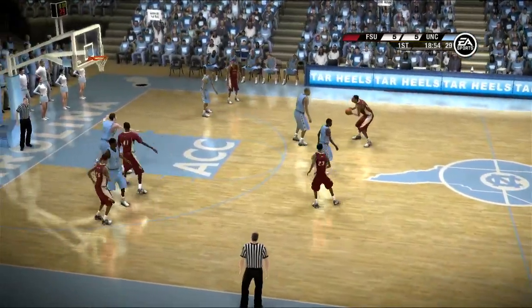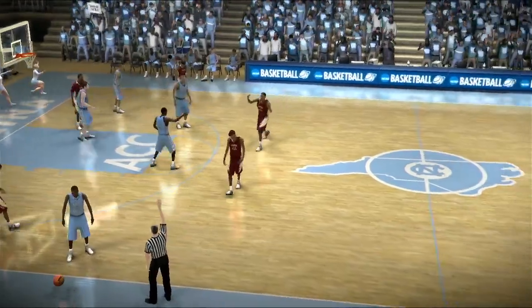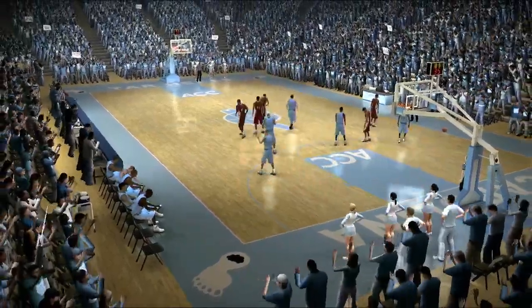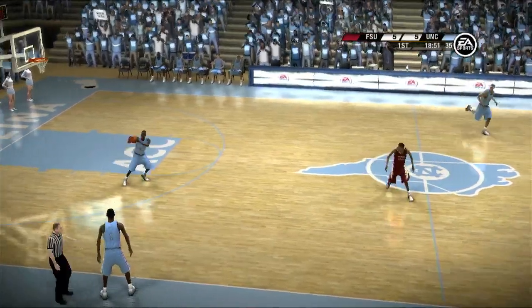On the outside, the power forward with the ball. On the dribble, gives it up, and the ball goes out of play. Full house. And a packed crowd, and they are into it tonight. I tell you, what emotion, what an edge for the home team.